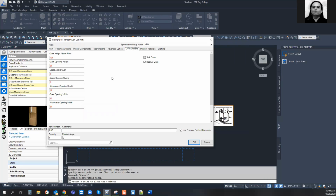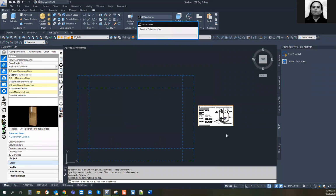And here in the oven options, we have a prompt that says split oven. If I were doing a wall oven and a microwave as 2 separate appliances, this is where I would probably want to use this. But since I know that the appliance I'm using is a single appliance that has the microwave integrated into it, I'm going to deselect that. So for the oven height above floor, I'm going to say that I want this to be 24 inches off of the floor. I want my oven opening height to be, I believe, 43.5 inches. Yes, 43.5 inches. The space above the oven, we'll just say 1.5 inches. What I'm going for here is 1.5 inches all the way around, 1.5 inches on the side, the top, and the right. The space between ovens would be utilized if you had this split oven selected there. And then my oven opening width, I'm going to call that 28.5. And for me, this is good enough for now. I'm going to get this puppy drawn and get us a product in there.